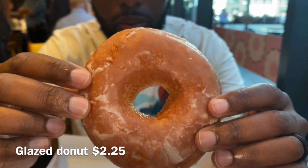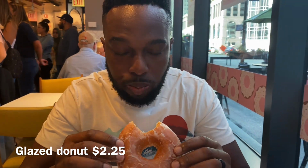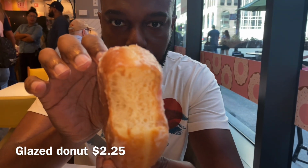Their classic glazed donut was only $2.25. It's not as sweet as we would like, but it was very fluffy and soft, so we gave it points for that. I don't know if something's inside, but fingers crossed it's good.